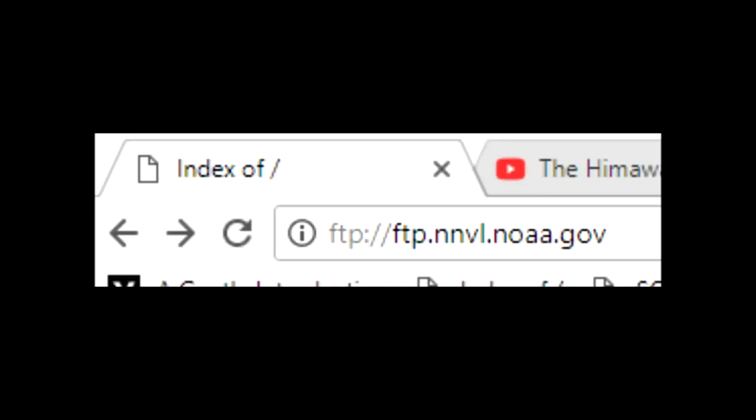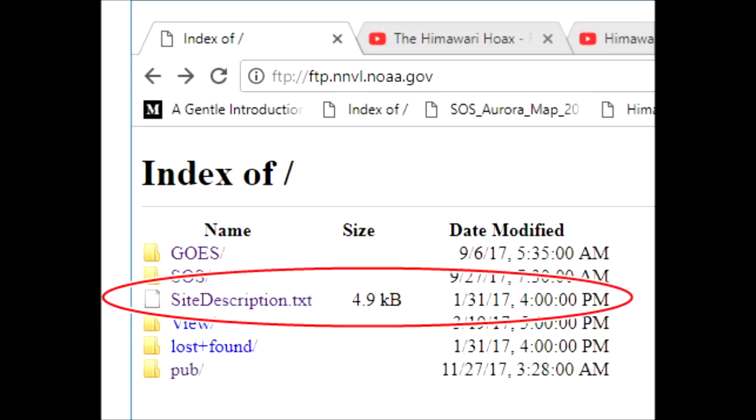Here is the website anyone can go to and see this all for themselves. On a side note, the Himawari is operated by the Japanese Meteorological Space Agency and brought to us by the NOAA, the National Oceanic and Atmospheric Administration's GOES geostationary satellite server. And I'll include the links here for all this stuff in the video description, so you can check it out right now if you want.